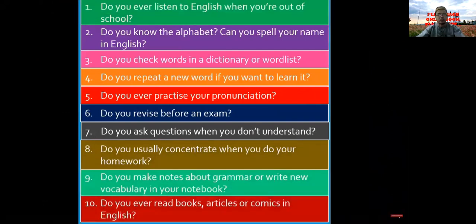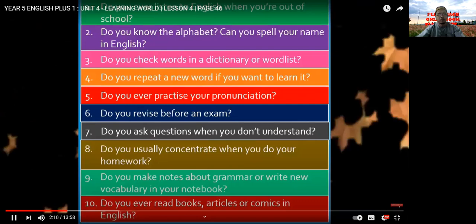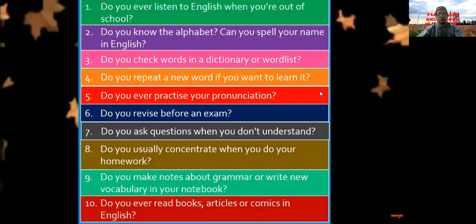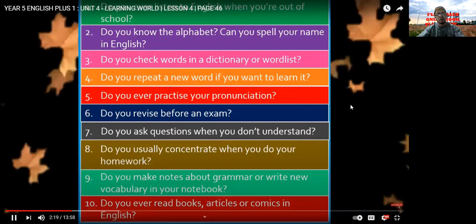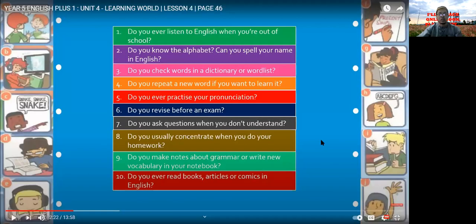Number 7. Do you ask questions when you don't understand? Number 8. Do you usually concentrate when you do your homework? Number 9. Do you make notes about grammar or write new vocabulary in your notebook? Number 10. Do you ever read books, articles, or comics in English? Okay, those are the questions.